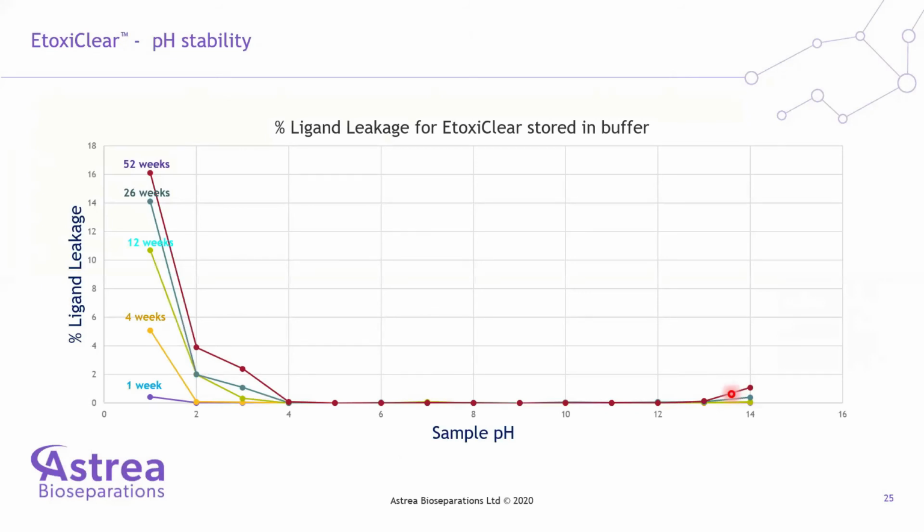Robustness of the adsorbent: it is very robust. Typically, we examine the robustness of our chromatography media by incubating adsorbent at different pHs and then looking at ligand leakage over a period of time. You can see any ligand leakage we see is at acid pHs, and over 4 weeks, that's very little, less than 4% or less than 5%. Very small ligand leakage at extremes of pH and the alkaline region.